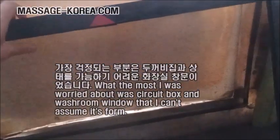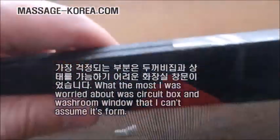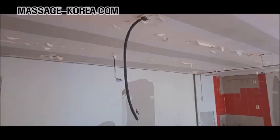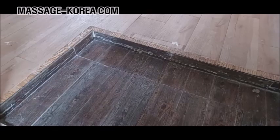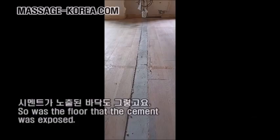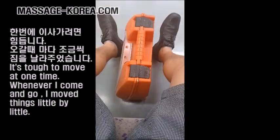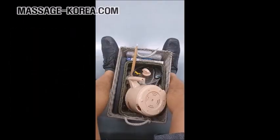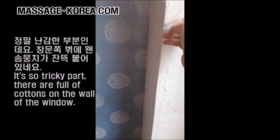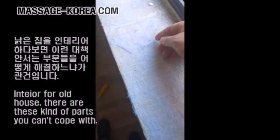But what I was most worried about was the duct box and the washroom window, which I can't assume what they are for. So was the floor, where the cement was exposed. It's tough to do at one time, so whenever I come and go, I build the thing little by little. The tricky part is that there are full of buttons on the wall. For interior of any house, there are this kind of parts you can copy.